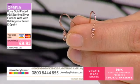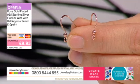£9.95 for 10. And you wouldn't make them for that if you did it yourself. You've got to think about the time that it takes. It's great if you do run out and you've got some wire and you can just do one up really quickly. £9.95 for 10 pairs. Brilliant. That is £1 a pair.